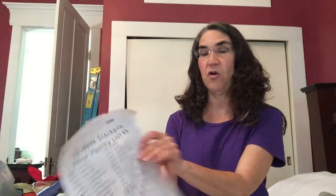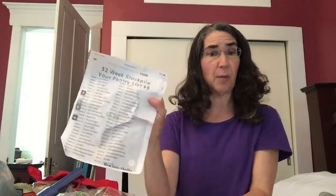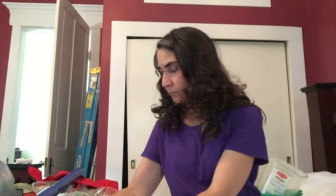I know on the 52-week stockpile, your pantry list, your $5 list, which of course this probably has doubled at this point, this shows you how to go through and build a pantry stockpile. And so I don't want to get rid of this, although it looks very ruffled up, doesn't it? It's kind of rumpled and messed up, but I do want to keep this. So I'm going to put a keep pile next to me, and I'm just going to put that there.